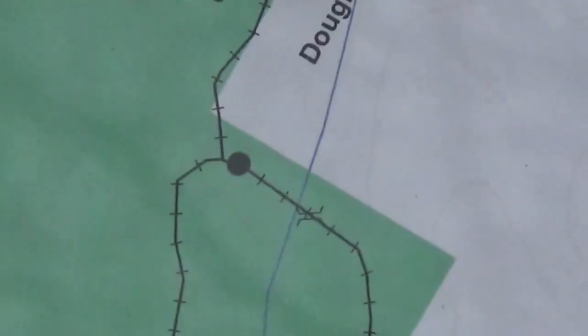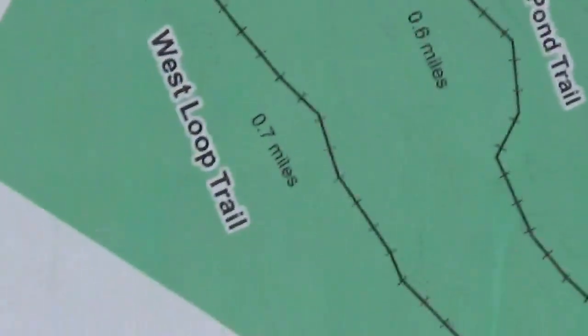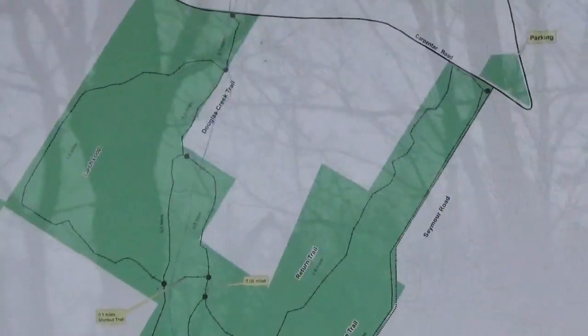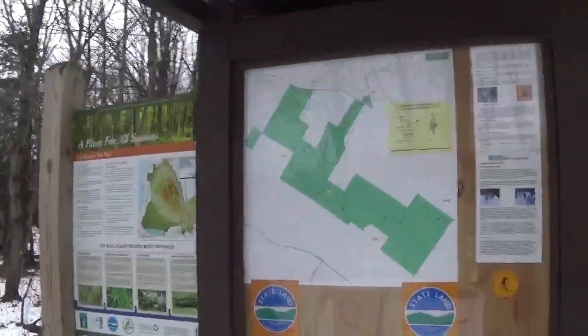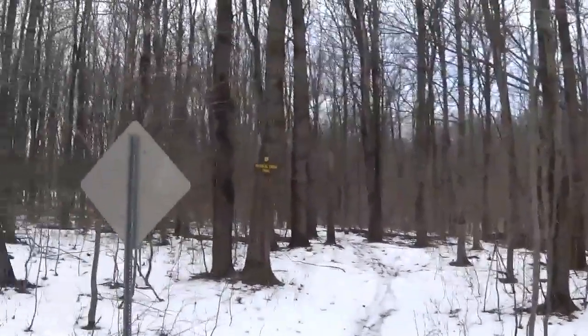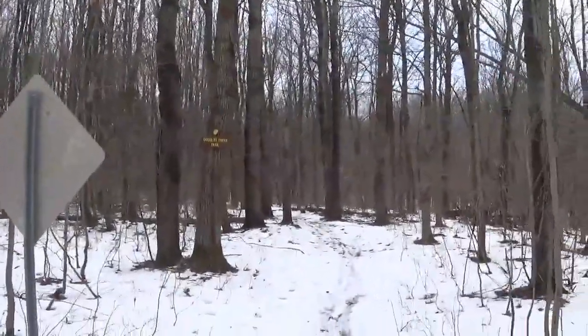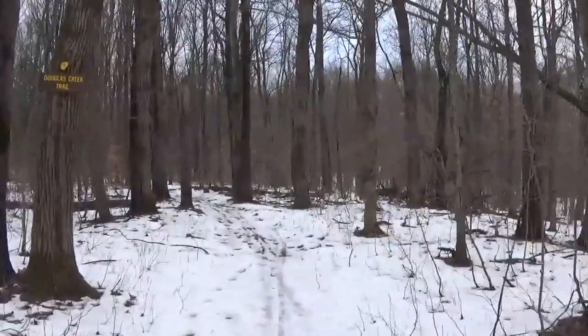Douglas Creek Trail to this trail, which was in the previous video. If you want to see that video, West Loop Trail. Okay, so that'd be the West Loop Trail. We passed two of these trails on the West Loop Trail, and that's what we're going to do today. So, alright, here we go. Carpenter Road Recreational Trails. Douglas Creek Trail.